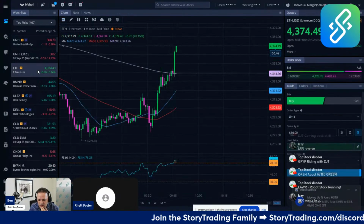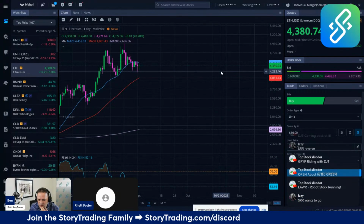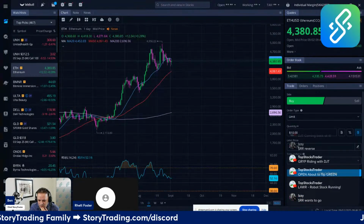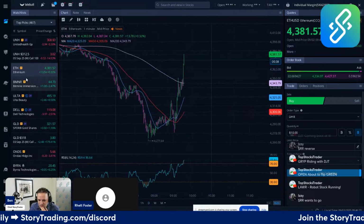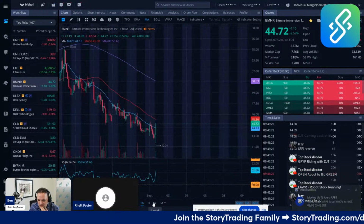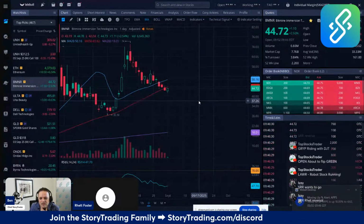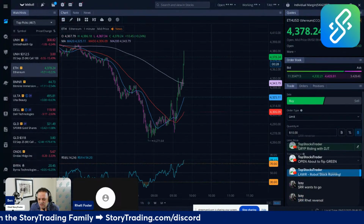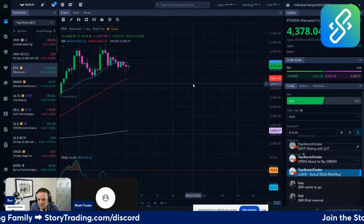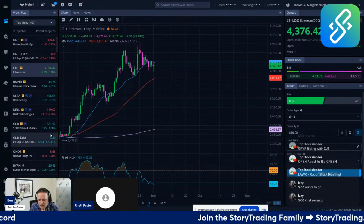UNH very volatile. Jeez, look at ETH trying to get 44.52. Needs another $80 to break that level. Man, I'm out of BMNR now. I told myself I'll get back in BMNR when ETH goes above the 20 DMA. I guess I'll stick to that plan.